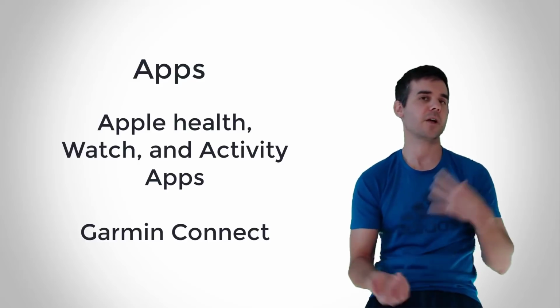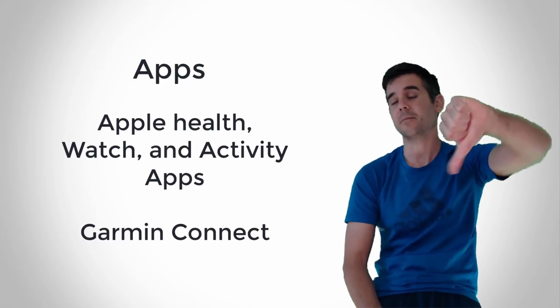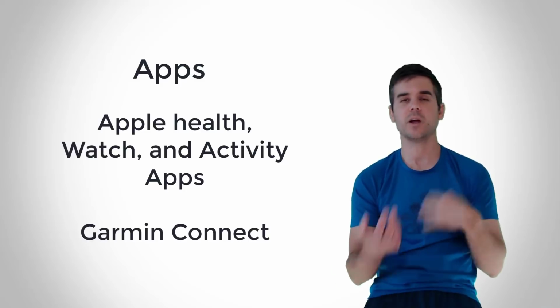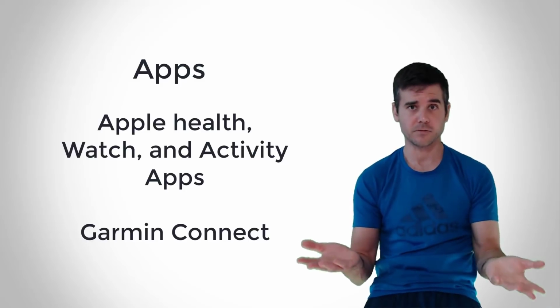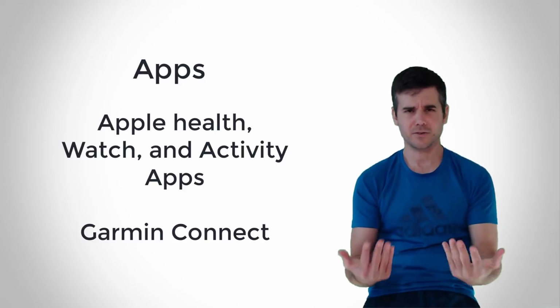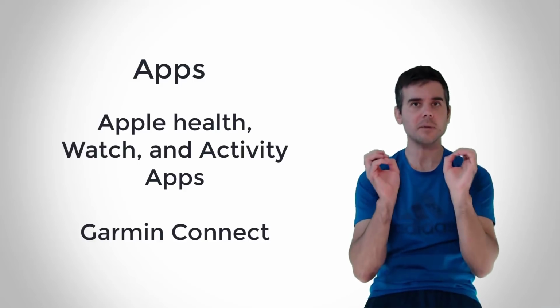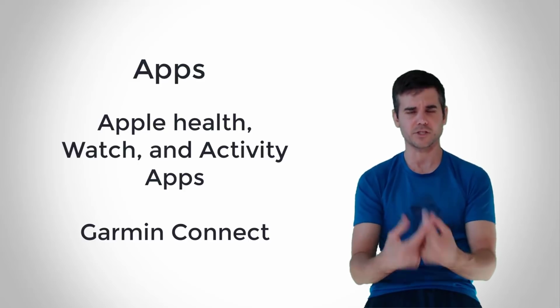2 or 3 years ago, I probably would have said I gave Apple a big thumbs down there, but I think it's gotten easy enough and cheap enough that it's really a non-issue now. So you can do that kind of stuff. Okay, so that's talking about their apps themselves. Now let's talk about that third-party software I was just talking about.